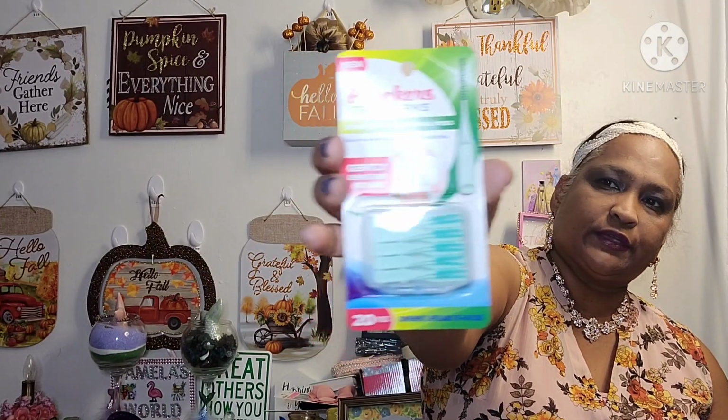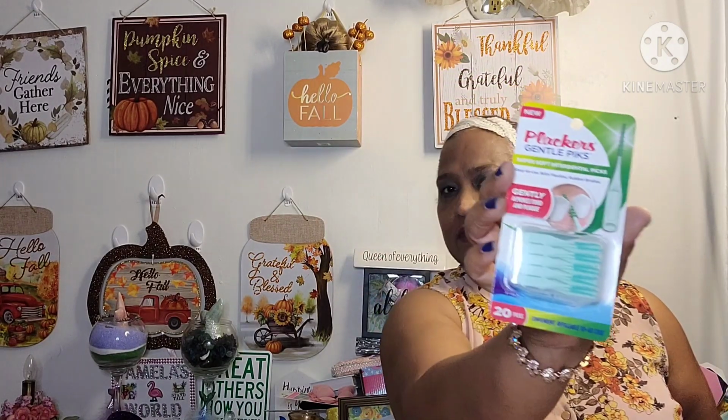Then I picked up this Plackers Gentle Pick. Super soft, incredible picks, easy to use with flexible rubber bristles. Gently removes food and plaque. 20 pieces, convenient, reliable case to go. So you could put this in your pocketbook, which is amazing.